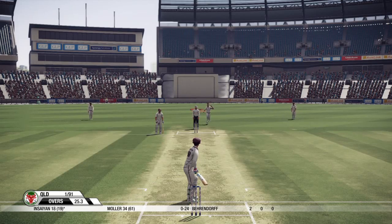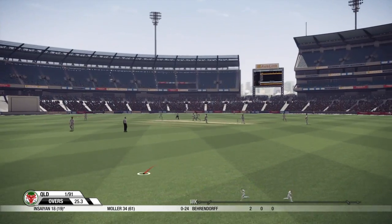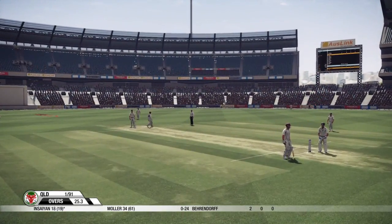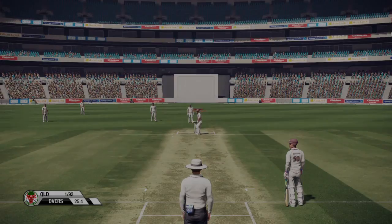But as you see, they are starting to catch hold of my plans. They've got a deep cover in at the moment now, but they drop it a bit short. We work that one away. Nice shot for one run. Decent shot. But what happened?